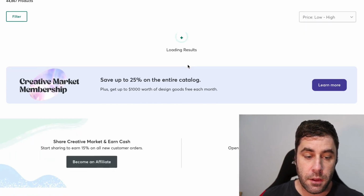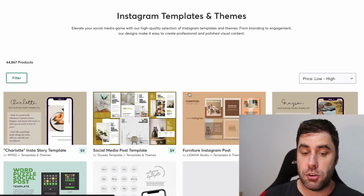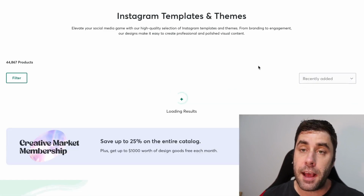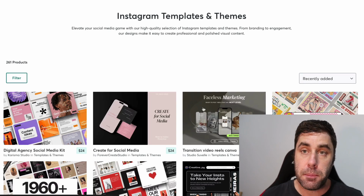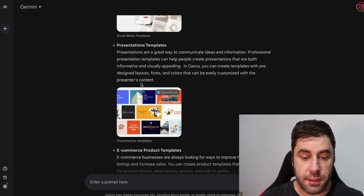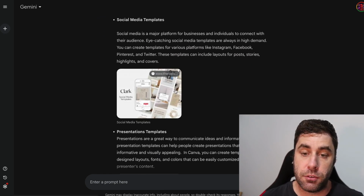We can go low to high, so we can see what people are selling for the lowest potential price. So $9 is the lowest price. We can go to recently added if we want to see the recently added ones. But as you can see, people are selling specific templates. If we go back to Google Gemini, we can see that social media templates was one of the most popular options right now.